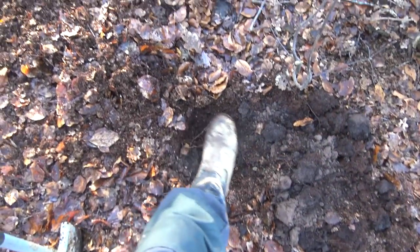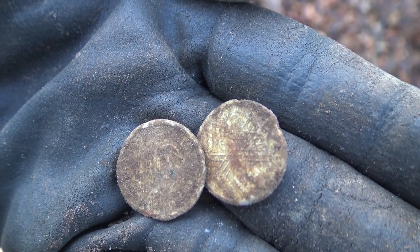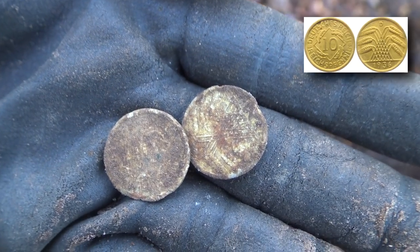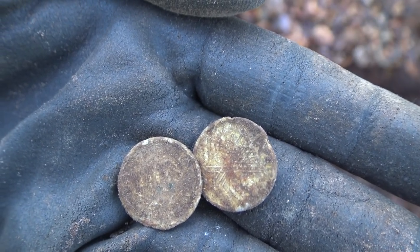I'll see you at the first decent find. From that big hole came these two coins. And these are wartime coins. I recognize the pattern. I think they're like 1936, 1940, somewhere in that era. So yeah, actually my first find, so that's promising.